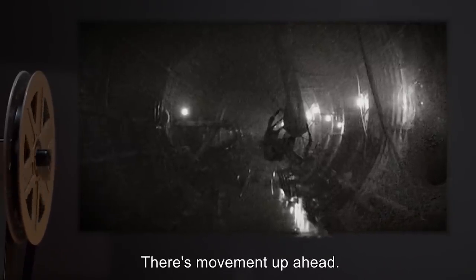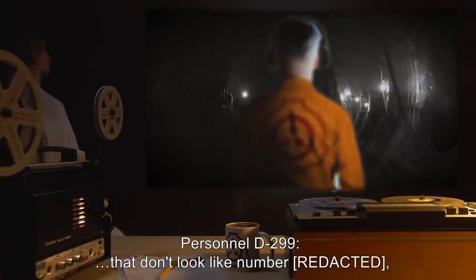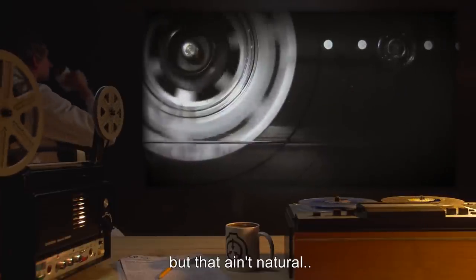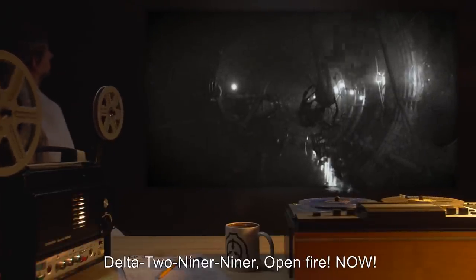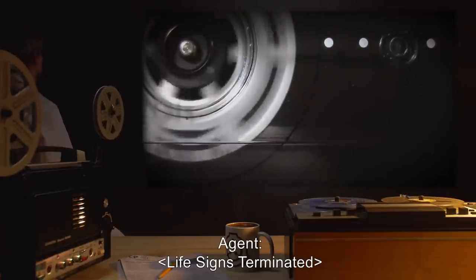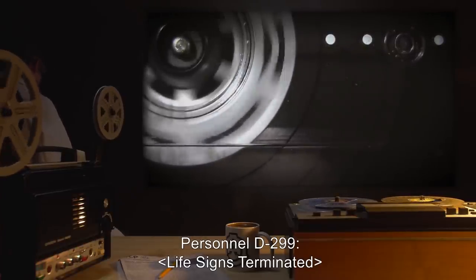There's movement up ahead. Sounds of scraping and grinding are heard. Several minutes pass. Personnel D-299: That don't look like number... But that ain't natural. Agent: It's not. Delta 2-9-9-er, open fire, now! Sounds of gunfire are heard. Agent: Life signs terminated. Personnel D-299: Life signs terminated. End.